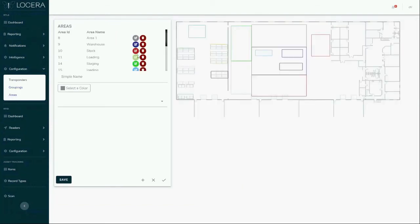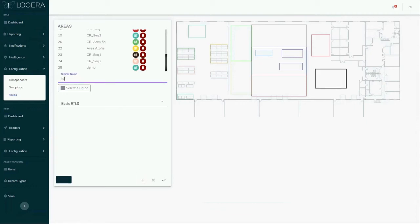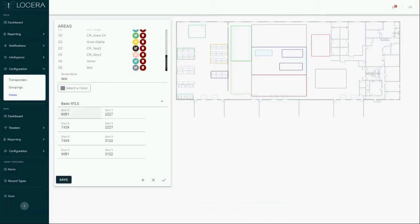The next major piece is our geofence configurations. Geofences drive a lot of the logic that exists inside of Locera. So from here, I can come in and start creating geofences manually. I'm just going to give this a quick name, save it, and now it's part of the system. Now I can manually come in and start adjusting the X and the Y positions of each corner of this to get a much more pinpointed accuracy. And I'll talk a little bit more about some other stuff we're working on to make this even better near the end of it.